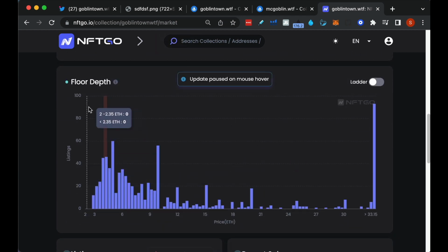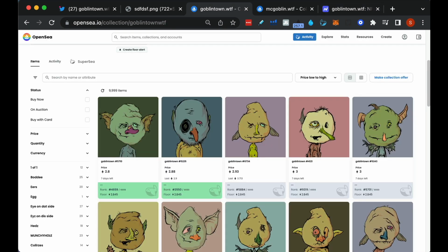And the problem you have here when you look at the floor depth, so this is basically at different prices, how many listings there are. You can see there's a lot of resistance going up. But then after, potentially it could lighten up. But this is also not reliable this early after a launch, because if we did move up to 4 ETH, then we could have another 200-300 listings at 4 to 5 to 6 ETH anyway. So this is not particularly reliable at the moment, in my opinion. So that's my quick review there.